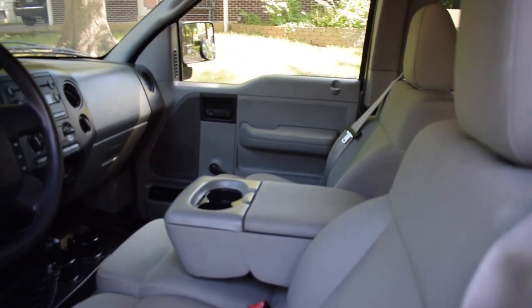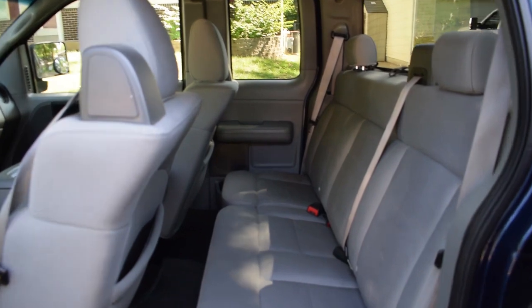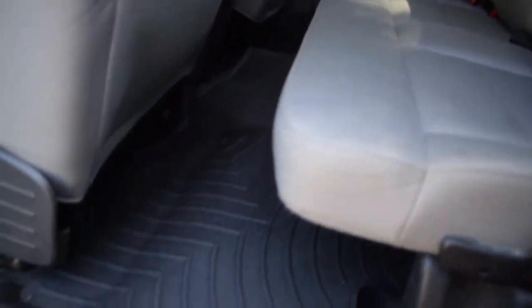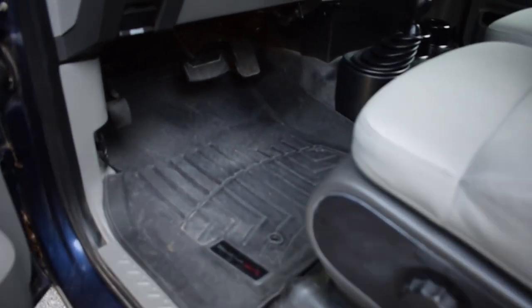That was originally, I put that in 2014 when I got the truck, and that was around $500. The brake controller was added in 2014. The tow hitch receiver with 7-pin wiring harness.